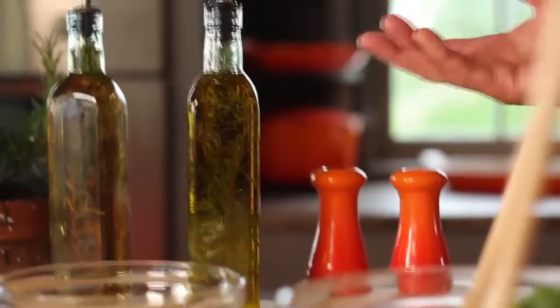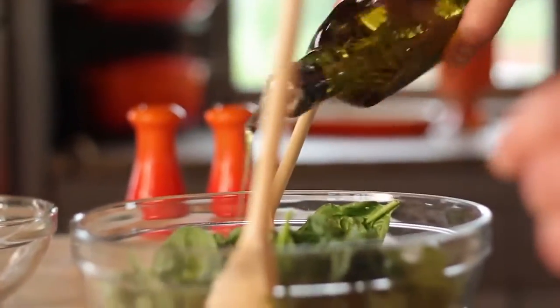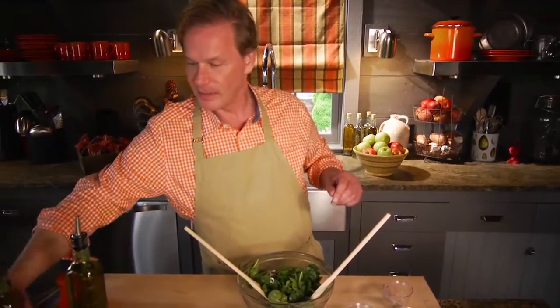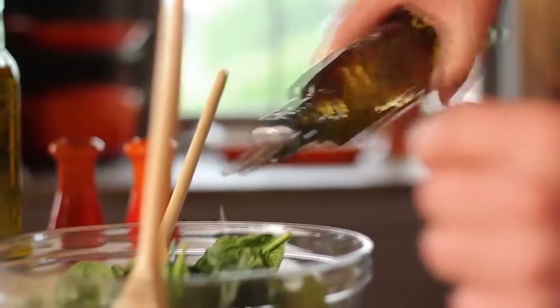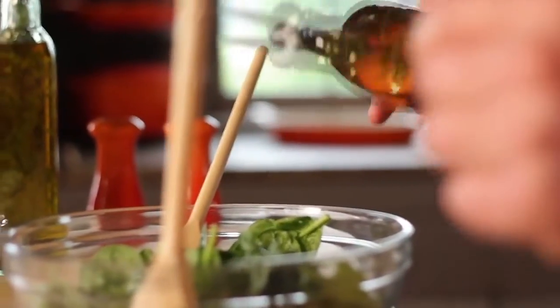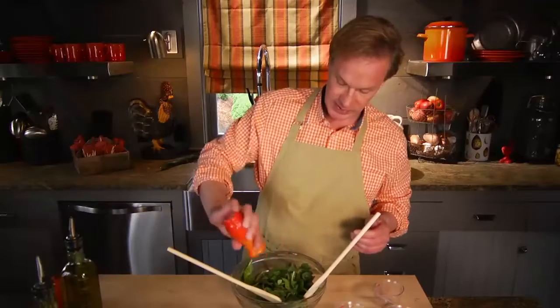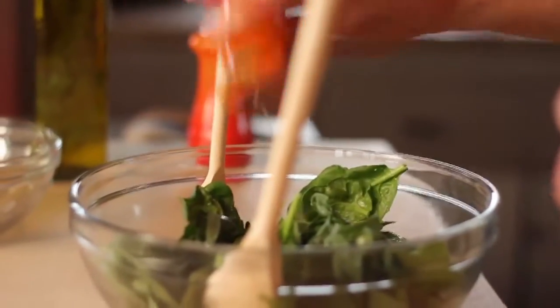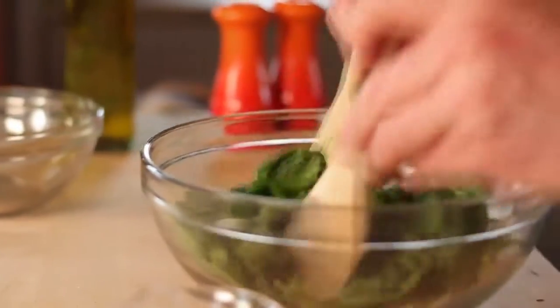And then what I do is I take about 2 tablespoons of this rosemary-infused olive oil. You can see that there. And then about 1 tablespoon of the rosemary-infused vinegar. And that's really about all it takes. And then I take some sea salt, about 1/2 teaspoon, and then here just some pepper, and then just mix all that together like this.